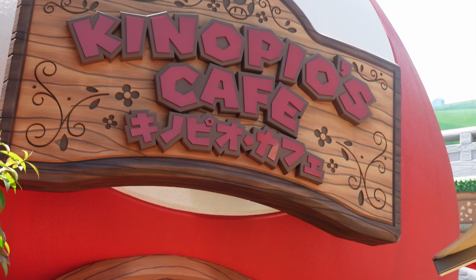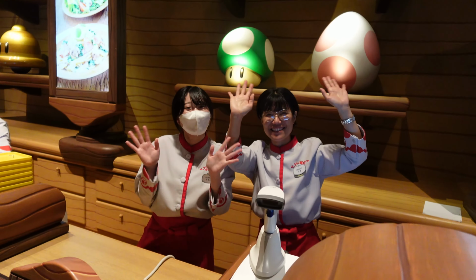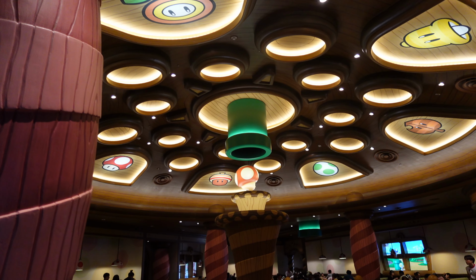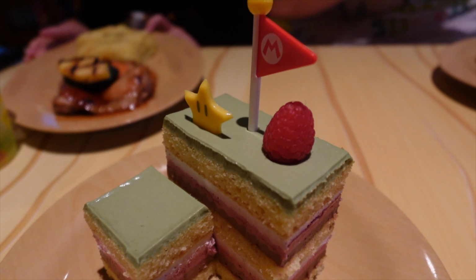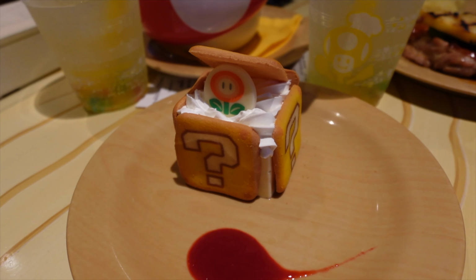I think that Kinopio's Cafe, or the Toadstool Cafe, is totally worth the visit. It's probably one of the best themed restaurants from any of the parks, its centerpiece being the warp pipe and the themed food that had a lot of attention to detail and was also delicious. This makes a restaurant an unforgettable experience, and I'd be happy to return to it.